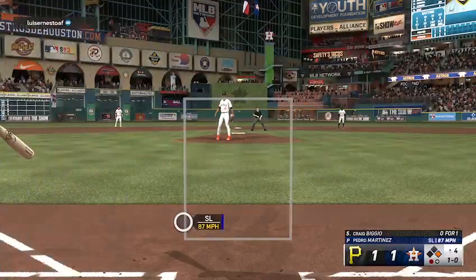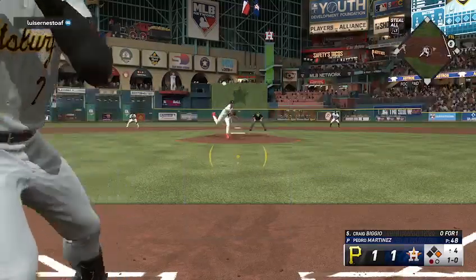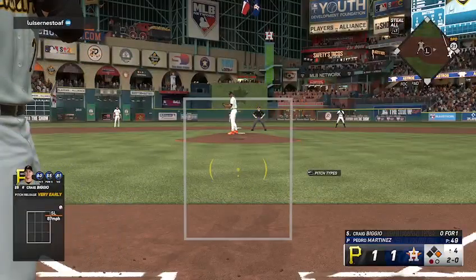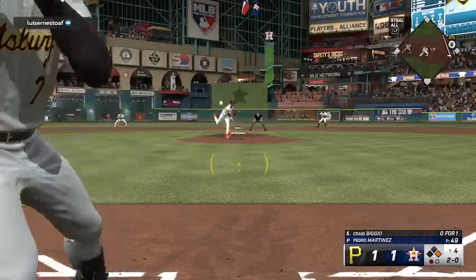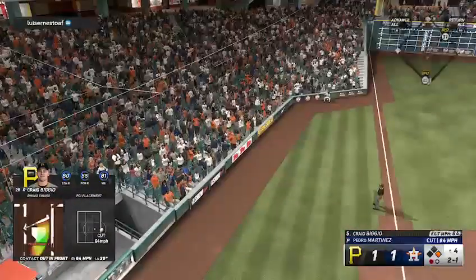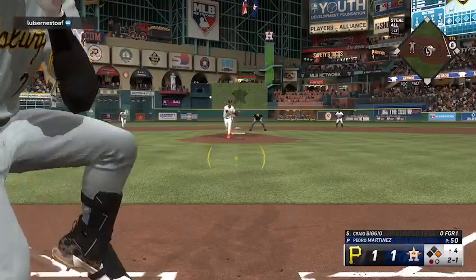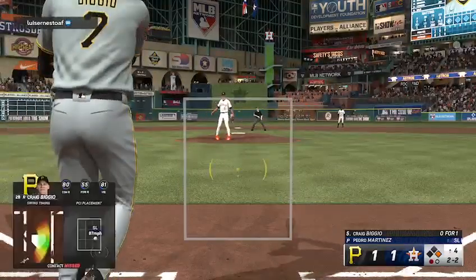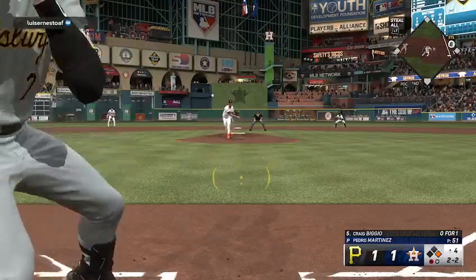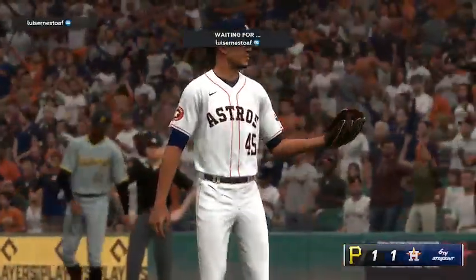Ball one, no strikes. Man at first, one away. And another ball. 2-0. The 2-1. Late that time. Swings and misses. It's a strikeout. Some high cheese for strike.